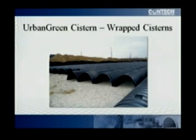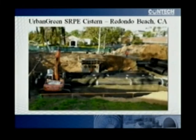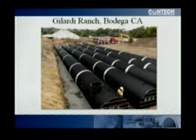chambers if you were to store water there, and that would be a lined trench for storage, or the steel reinforced polyethylene. You could use concrete pipe. You could use a lot of different solutions to store that water. So these are some examples of the ones we've used. This is one in Redondo Beach. Got one in Bodega, California.